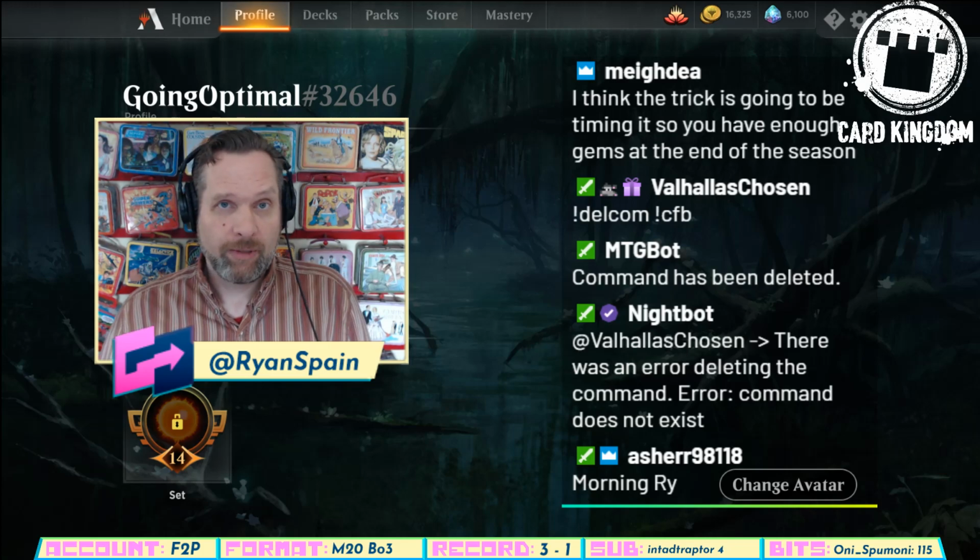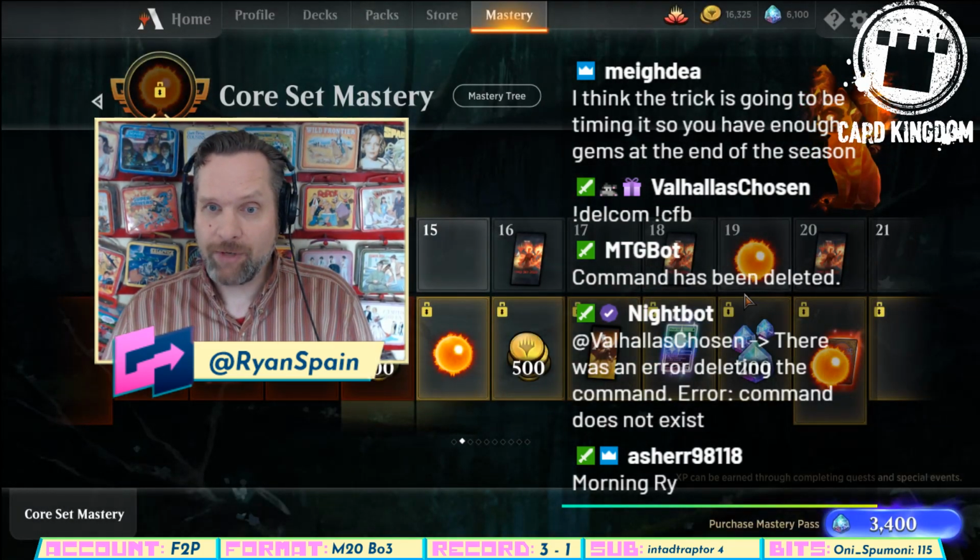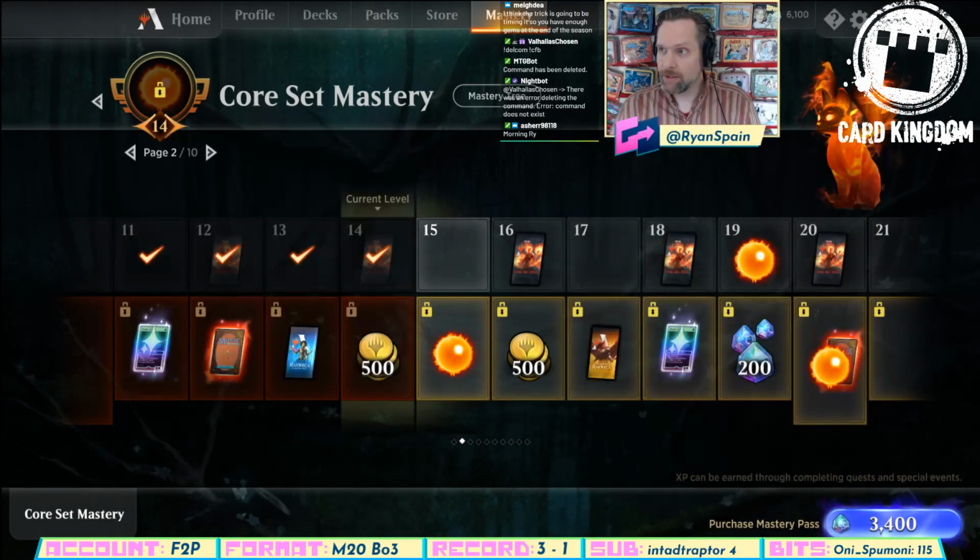But basically, let's go to the Mastery tab here, and I'm actually going to jump out of your way so you can see it a little better. So as a quick refresher, they introduced this feature where for 3,400 gems, you can buy access to this bottom track. Everybody gets access to this top track and the rewards on it. And you make progress on these tracks by earning XP. XP is earned through completing quests, winning games, and special codes and what they're calling XP events that contain XP.